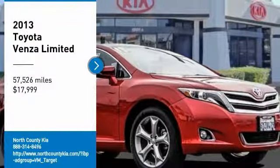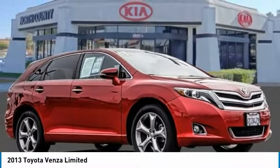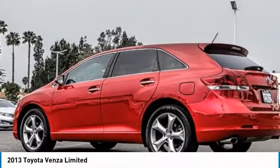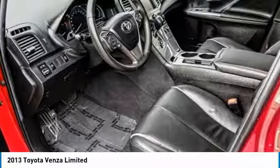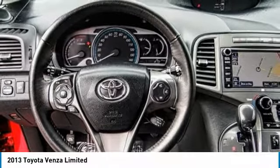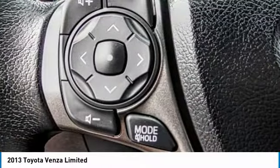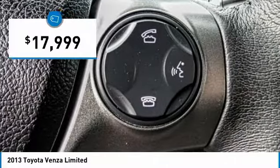Take a ride in the 2013 Venza. Toyota Venza blends the attributes of a crossover SUV with those of a wagon. Venza boasts a spacious interior, a powerful and efficient engine, a pleasant driving demeanor, innovative interior storage, and strong crash test scores. You're more than one thing, so is Venza, and is priced below $20,000.